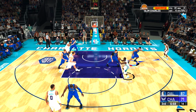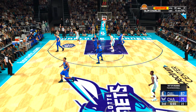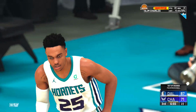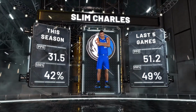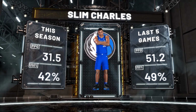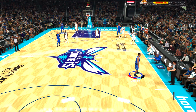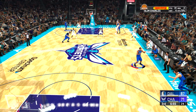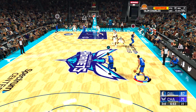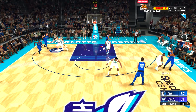Wow. Here's Rozier. Out of bounds, Dallas will take possession. And a quick look here at some of the numbers for him. And guys, how about the surge of offense he's experiencing right now? These last 5 games, he's been a machine at the offensive end. A different scorer than he had been earlier in the season. We'll find out if he can keep it going here tonight.